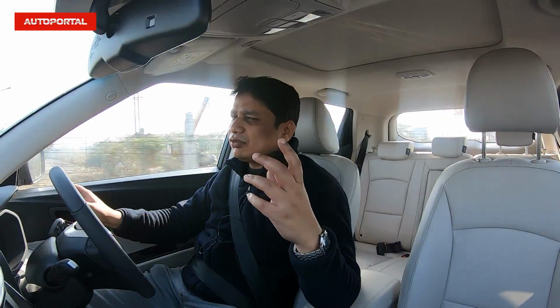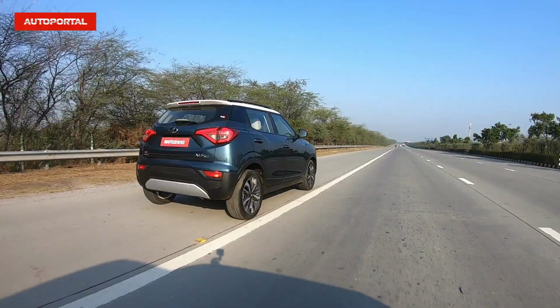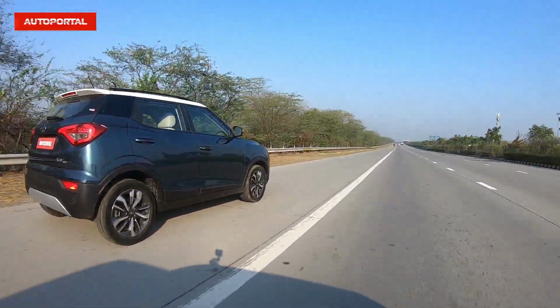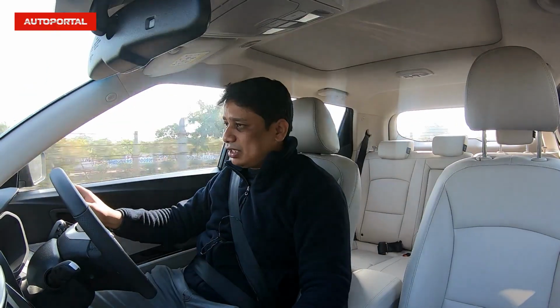So that's something which you will have to keep in mind and change your driving style a bit, because below 2000 rpm it feels lazy and hesitant, and just after you go to 2000 rpm it just spikes in power, and all the way up to its red line of 5500 rpm the power delivery is quite good.